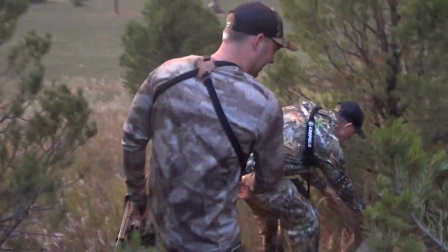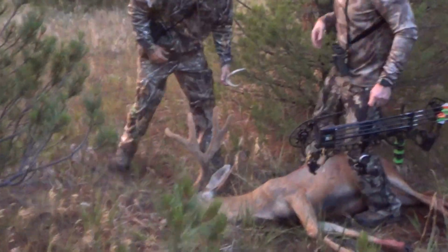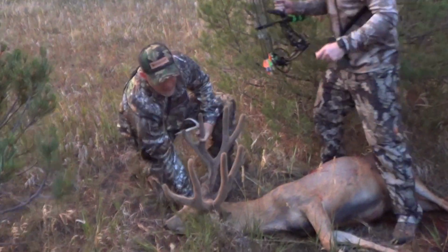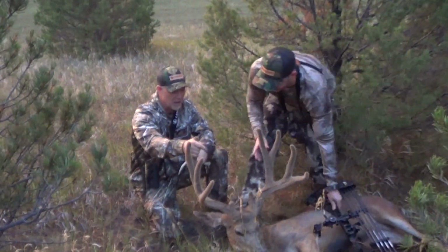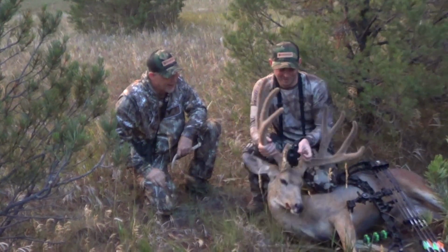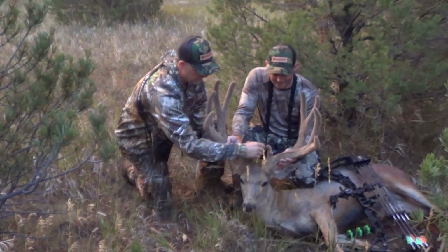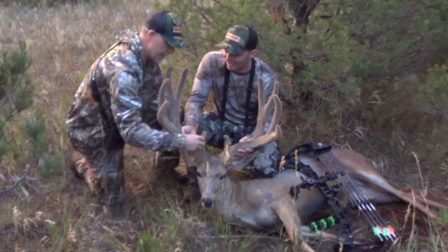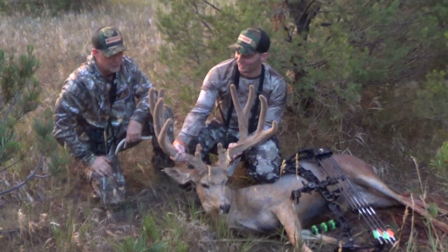Nice job. Look at that beautiful mule deer. I like it. Just a tad high. No, it's all right. Look at that. In the storm. Dude, is that incredible? First velvet muley. And look at him. He's got 1, 2, 3, 4, 5. So on this side, 1, 2, 3, 4, 5, 6. He's got 3 here, 3, 4, 5, 6, 7. That's nice. Is that not a beautiful buck?